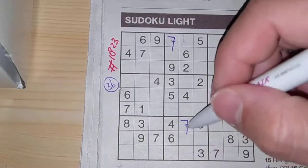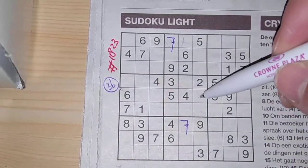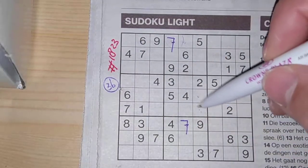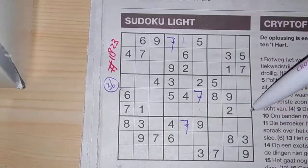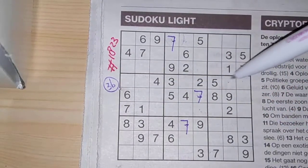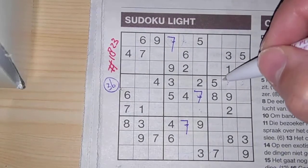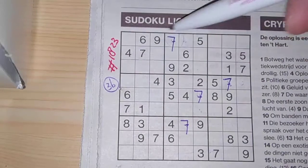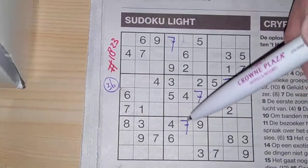7 in this column, 7 in the middle column. So the column next, the only 2 places for the 7 should be here. Or there we see here 7, no 7 there, 7 should be here. 7 in this row, 7 in the middle row, so the row above. The only 2 places for the 7 should be here. Or there we see here 7, no 7 there, 7 should be here. And all the 7s are used, I can see.